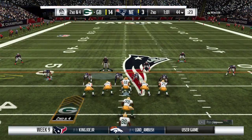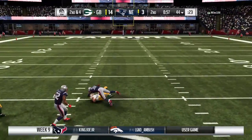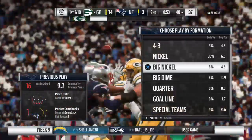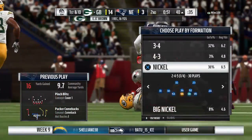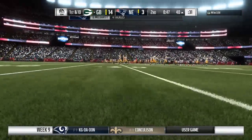On 2nd down, here's Rodgers. He's going to get this to the rookie, Equanimeous St. Brown. And he's able to get this one down to the 40-yard line. He's got his first catch here before halftime, and it goes for a 1st down.